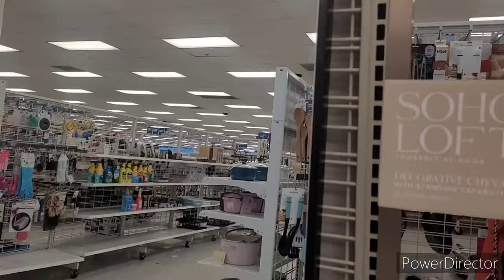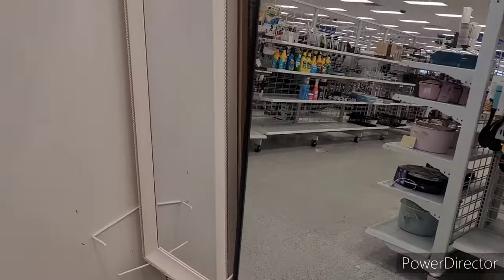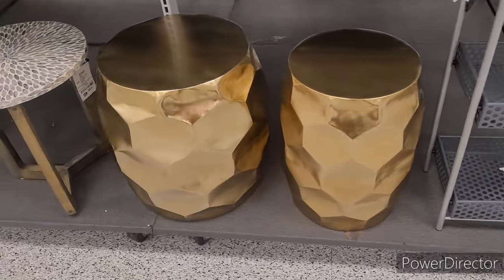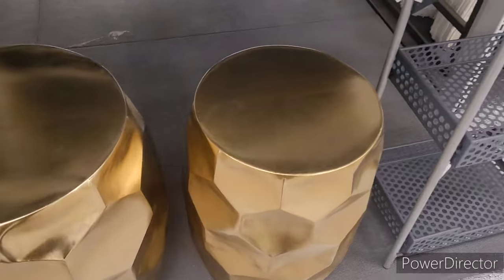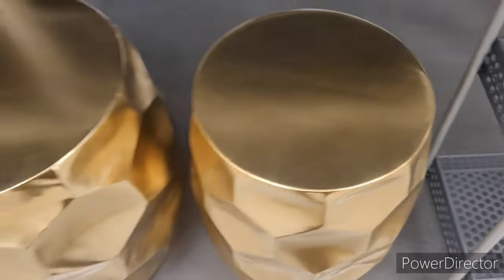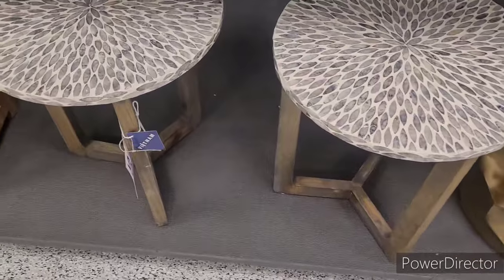Very nice. Try not to get anybody in the mirror. You know how people walk through. Oh goodness. And then this was nice as well. All right, so over here, they didn't have any tags on these two gold pieces right here. So I'm assuming that the price is on the bottom, okay? And I wasn't going to pick those up today. But those are very lovely. If you're interested in them, put them in your little Google search, okay?